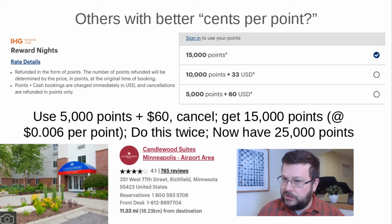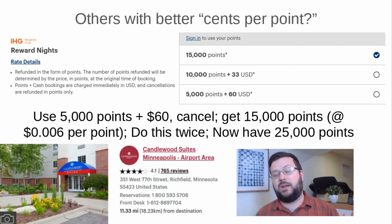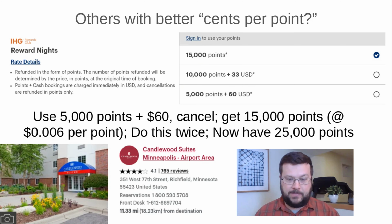Disclaimer, that's my assumption. That's what a lot of people in comment sections said on posts and such. I can't guarantee that. What I would do is wait until that charge hits your credit card as a firm charge 2 or 3 days later, and then cancel. Then, since you canceled, IHG is not going to give you your $60 back. They're going to put 15,000 points into your bank. Now you started with 5,000, now you have 15,000, so that's a net gain of 10,000. And that's at 0.6 of a cent per point. So the first step is you're going to want to do that twice, and now we have 25,000 points.